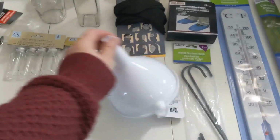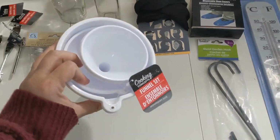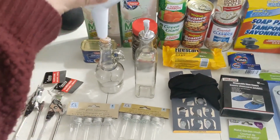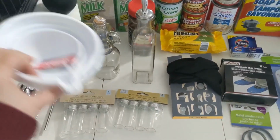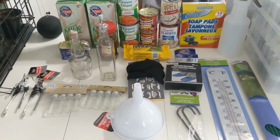And then this is a set of funnels. I think there's 3 or 4 in here. Basically to get things in here, oil and things in the extracts and stuff like that. So just a few things that I picked up at the Dollar Tree related to my preps.